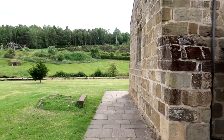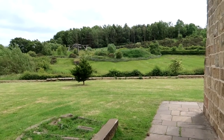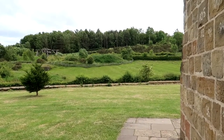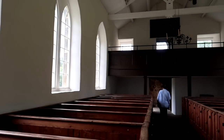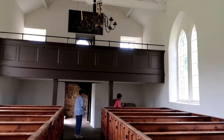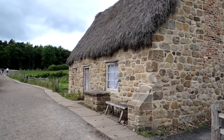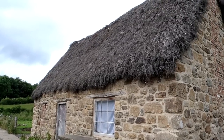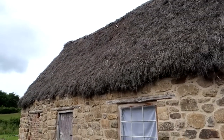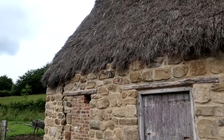As we come towards the end of our experience here at Beamish, it's been a really nice day. Loved having an explore around and seeing it all for the first time. Love thatch buildings, and you got a nice little thatch cottage just here as well. That's really nice. Need to restore in that one.